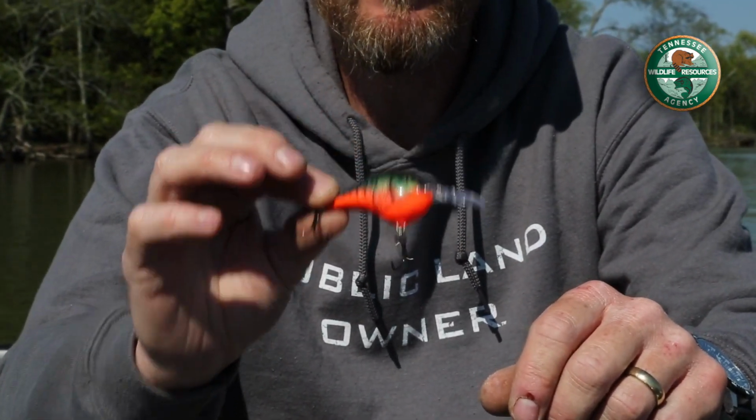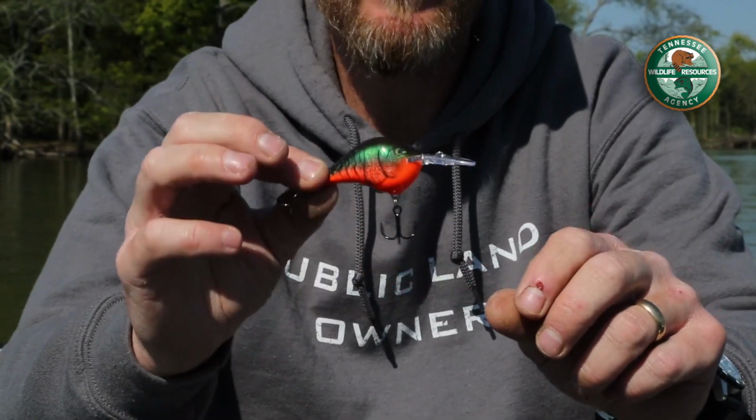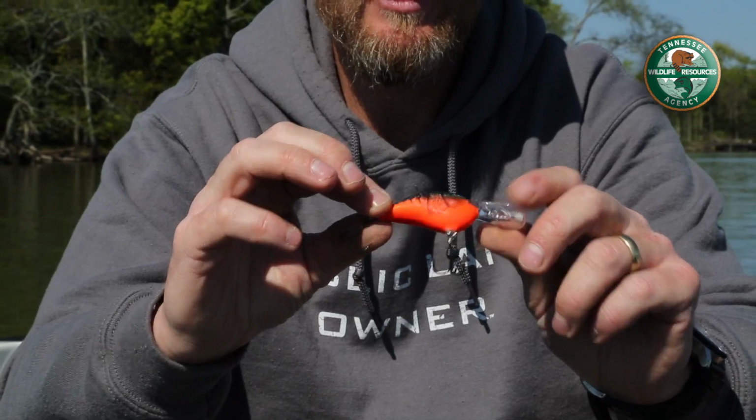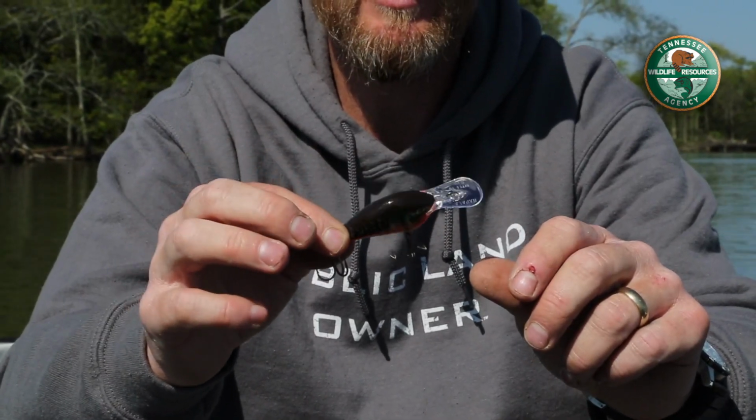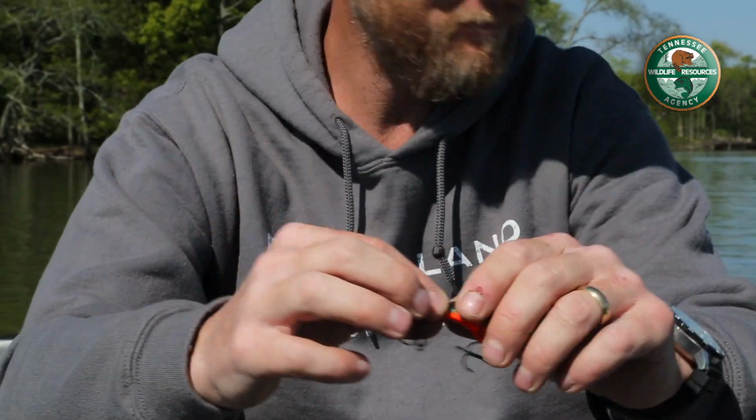This is an absolute killer bait when you get on Tim's Ford, Center Hill, Dale Hollow, any of those highland reservoirs. This is what you're going to want to be throwing in, I would say, February into March.